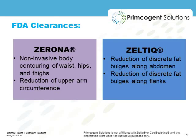Let's first start off by discussing the FDA clearances that both respected technologies have been able to earn in the recent years. First, starting with Zerona. The Zerona platform, this includes the body as well. Zerona has been FDA cleared for the non-invasive body contouring of the waist, hips, and thighs. In 2012, this technology was FDA cleared.